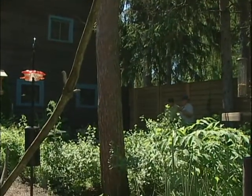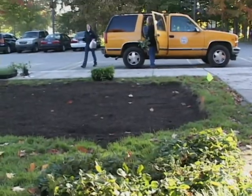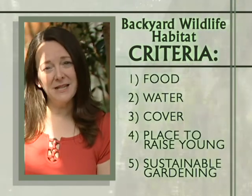The criteria for that is you need to have a place for wildlife to have food, water, shelter, and a place to raise their young. We also look at encouraging people to employ practices that are environmentally friendly and sustainable. Now we know what the five key elements are to a successful backyard habitat. But before you begin, you should assess what your yard already has. That way, it'll be easier when it's time to dig in.